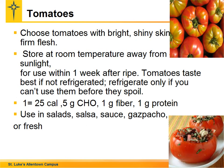Tomatoes. Oh, your summer fruit, tomatoes. You want to choose tomatoes with a bright, shiny skin and firm flesh. Store at room temperature, away from sunlight. Don't put your tomatoes in the refrigerator. It ruins the flavor. For use within 1 week after they're ripened.